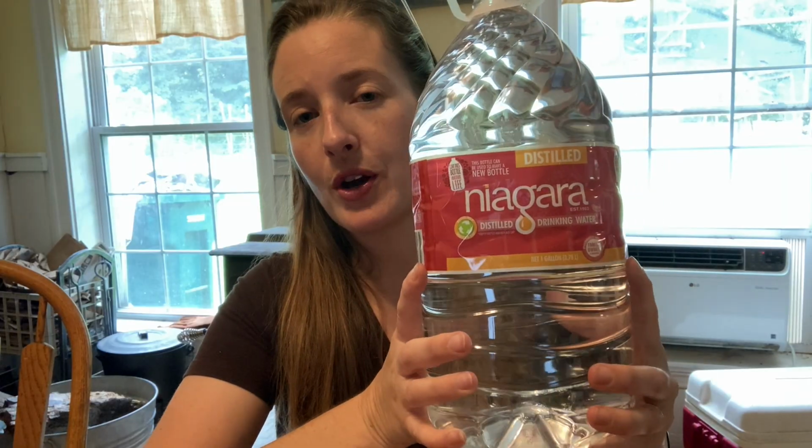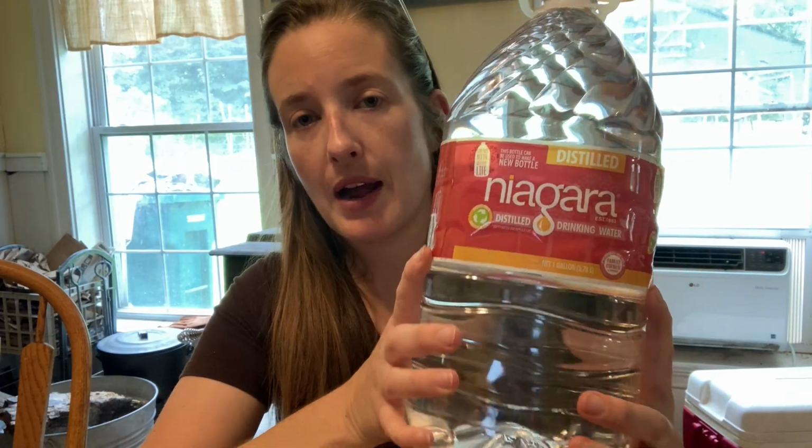Now, obviously, a filtration system would be great. We used to have a Berkey filter. We don't have that anymore. So right now we're just doing this, even though I don't like creating the plastic. But it's cheaper to buy these at the dollar store by about 10 cents than Walmart. So if I'm there, I usually grab 2 of these to put in the coffee maker.